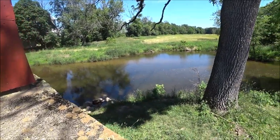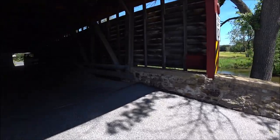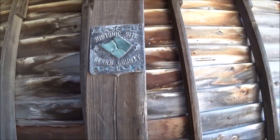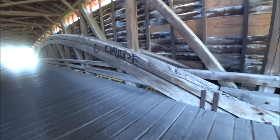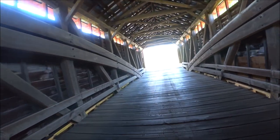There is a nice stream down there for fishing. One thing we're finding by checking out all these bridges is some great spots to fish. You can see this is on the Berks County Historical Sites. And it is the Burr Truss system, the old Burr Truss system. And this has a wood deck. But it does look like it has a tin roof and wooden sides. Makes a nice rattle noise when you drive over.